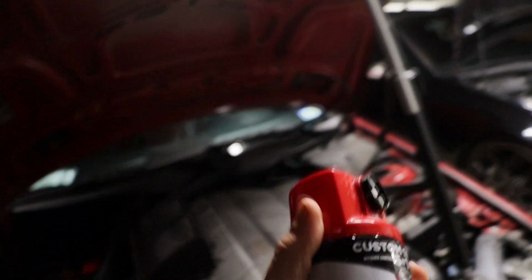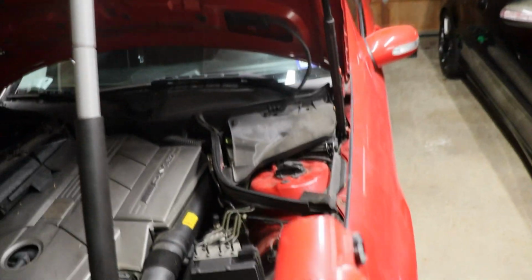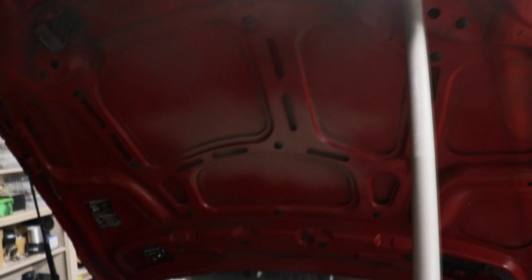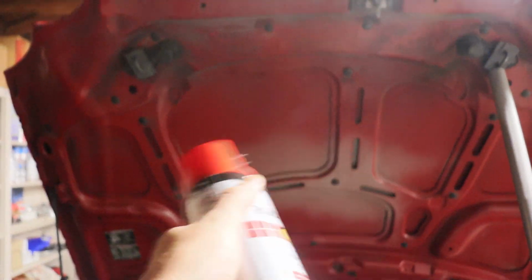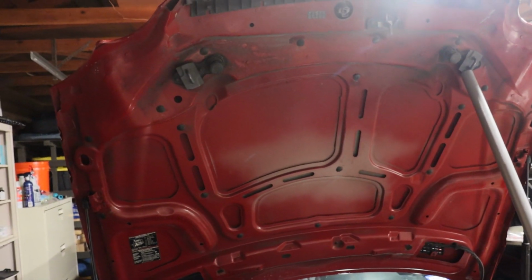So I think with how close this is, if I blend it in, it's not going to be too noticeable, even if the shade is going to be a bit different, just because it's underneath the hood. It'll look better than that. Won't be perfect, but that is totally fine. So we'll make it work.